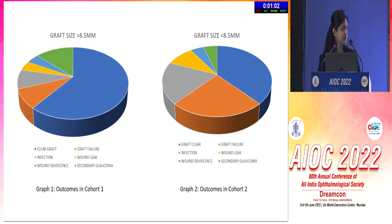Now here we can see that in graft size of more than 8.5 mm, the proportion of patients having a clear graft is more than in the cohort having graft size of less than 8.5 mm, but the chances of secondary glaucoma is higher: here 3 patients had secondary glaucoma in the larger graft size as compared to 1 patient with secondary glaucoma in graft size of less than 8.5 mm.